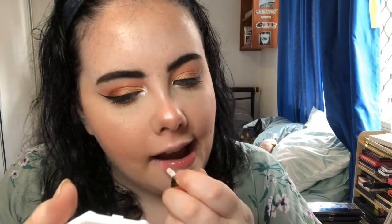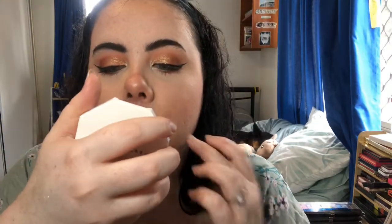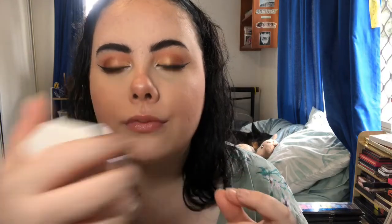So the final color is Wonder. I think this might be my favorite. So I went in with the lightest layer. I barely applied any product. And it just looks so healthy. My lips look so juicy and pink. This is my favorite color.